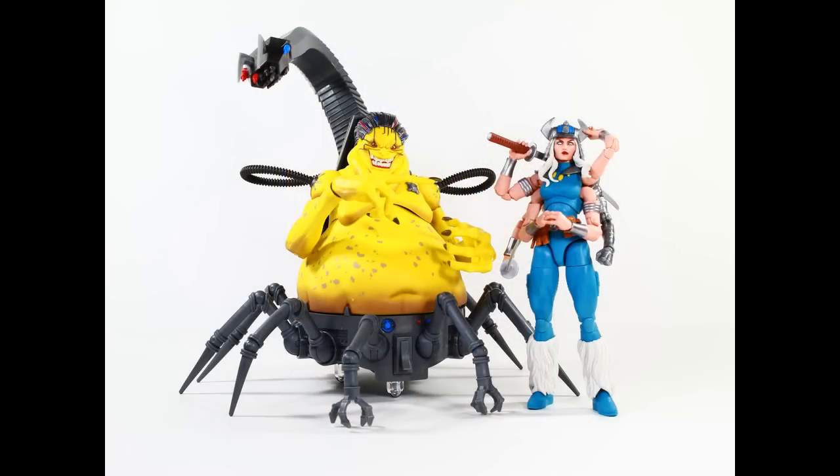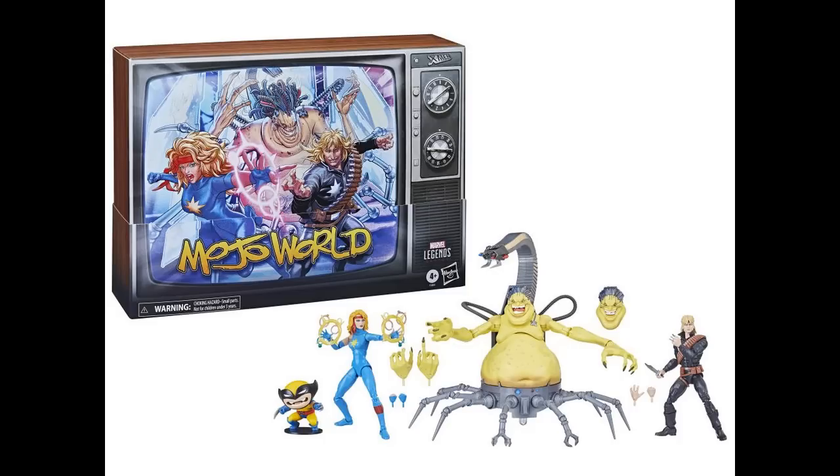But yeah, Mojo had a couple of interchangeable heads, a couple of interchangeable hands. Again, one more set of hands would have been great. And while the tail did move and I appreciated it, I wish it had some break in the middle that would allow for a bit more articulation on the tail.